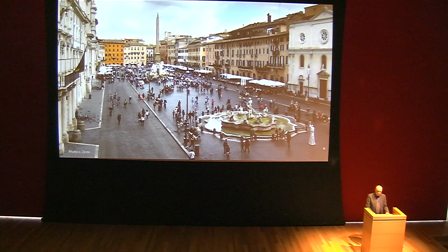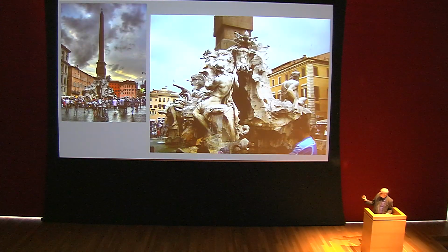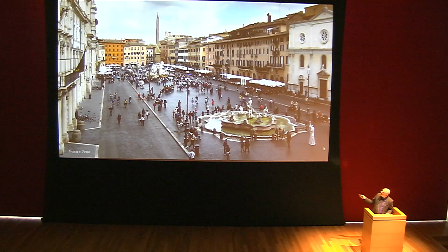When Innocent X was elected in 1644, he enlarged his family palace at the south end of Piazza Navona, which would have been this end here. And he commissioned Bernini to create the Fountain of the Four Rivers, which we see right here. It was an astonishing success, and still remains one of the greatest fountains, certainly in Rome and in Italy and perhaps the world.